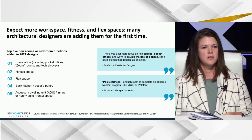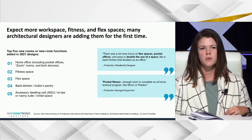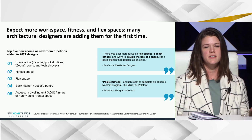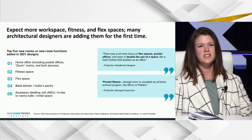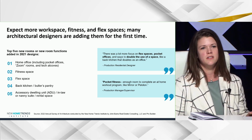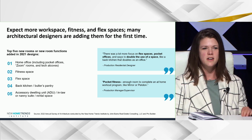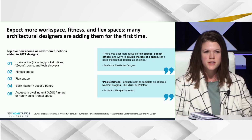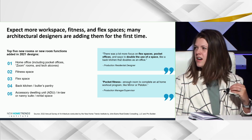We asked our architects, what are the number 1 things that you've been designing in new rooms or features that you weren't designing previously? Number 1 was home office. And this is all the different ones. You've heard about the Zoom rooms and the pocket offices and the tech alcoves and all the different versions of it. Number 1 is home office. Number 2 is fitness space. Number 3 is flex space. Number 4 is your back kitchen or a butler's pantry, anything that takes that clutter out of the kitchen.